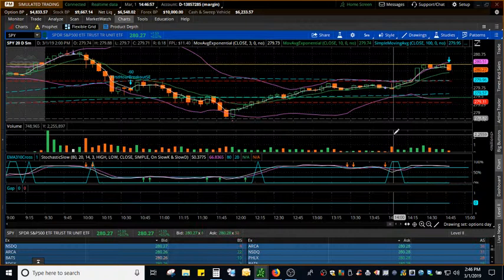Consolidation will ease an overbought or oversold condition by letting the indicators, the stochastics or MACD, cool down. Which is why a lot of times you'll see a stock move one direction, consolidate for a while, and then continue in that same direction, because that consolidation eased that overbought or oversold condition.